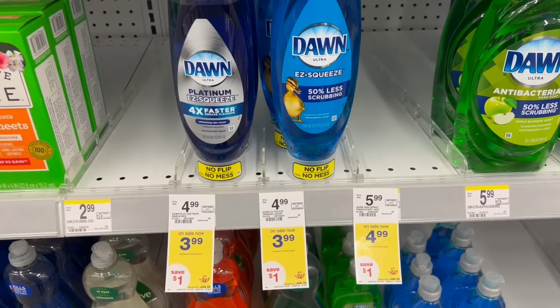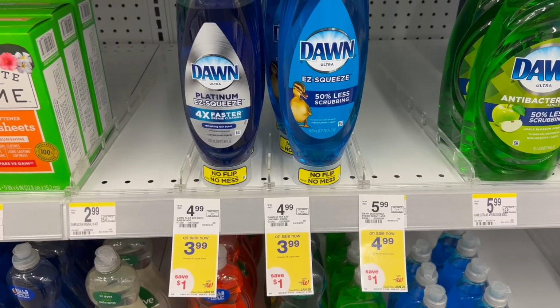So the first thing we're grabbing this week is my favorite deal this week, and that is going to be some Dawn and some Febreze. They're part of a promotion this week where you buy 4 household products, you will get back a $5 register reward. It includes things like Dawn, Febreze, I do believe Swiffer, and Tide. But I want Dawn because we never get Dawn.